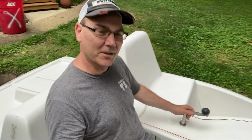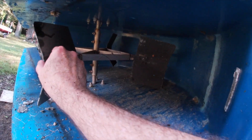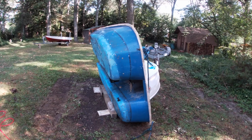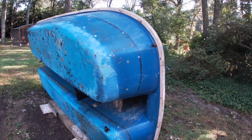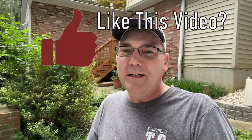One of the things I was thinking about doing with this was putting a trolling motor, mounting it right here, taking out the paddles and having an electric trolling motor mounted right here. Set the battery back here and just make it electric. But the whole design on these things is very inefficient. So you consider the weight of the boat and the whole design that's not very good for moving it around. And other than just doing it to do it, there was really no benefit in making that.